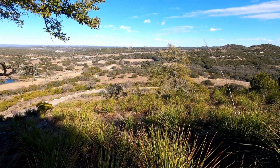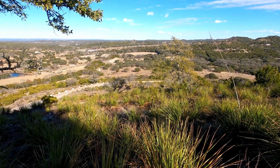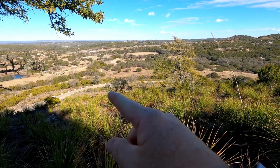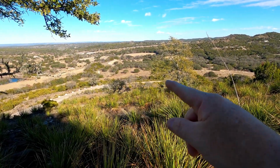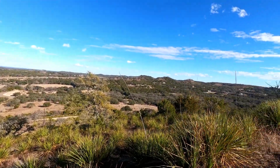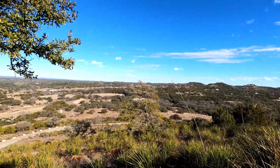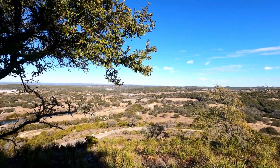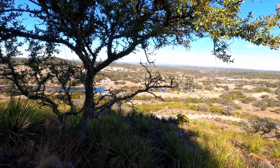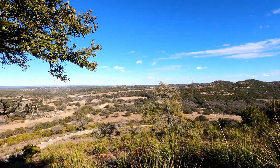Alright, we've come around a little bit. And if you look right down here, you see a cross. We saw that on the way up. That's the road down through there, right there. That's the cross, and then the road goes on. We'll be going down that in a minute. But this is the view from this part. You see the nice hills. But again, the interstate out through there, so it's one bad thing. And again, the water back over yonder. Nice and shady here, a good breeze. Feels just about perfect. Let's see what else we can find.